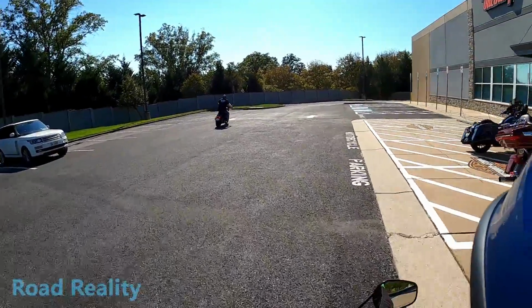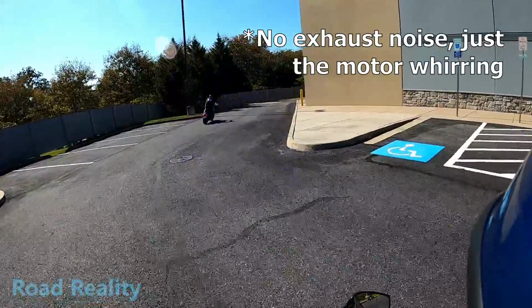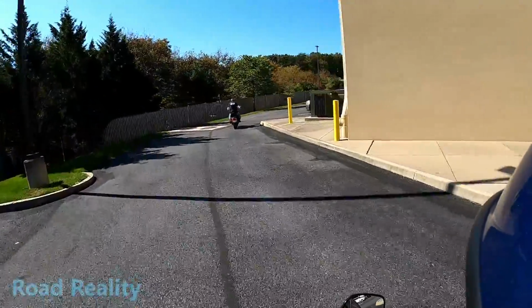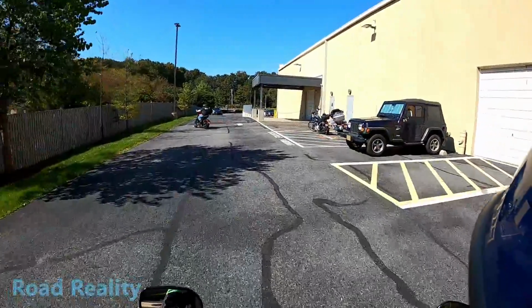Oh, this is so weird. It's silent. Boy, that throttle is smooth. Oh yeah. Feel the steering.